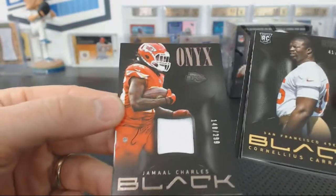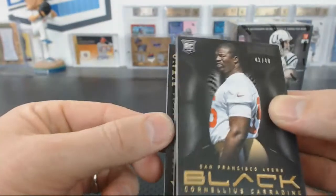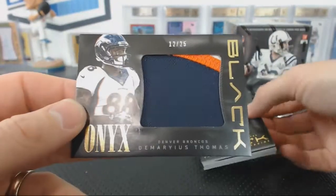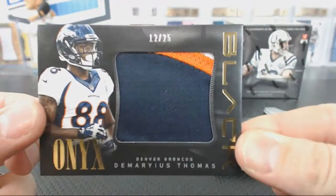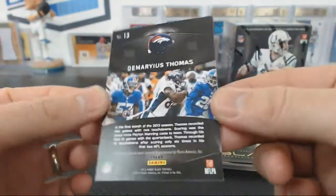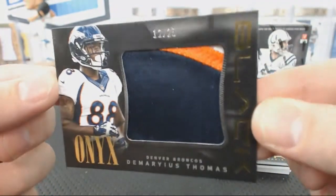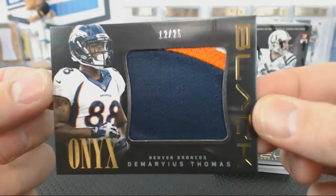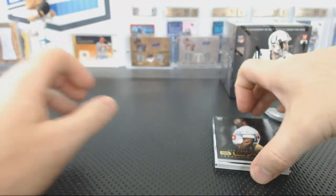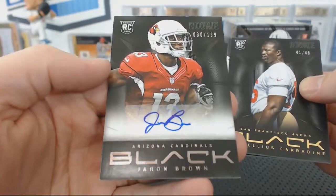Guess we'll go this way. Jamal Charles, Onyx jersey relic to $2.99 for the Chiefs. And, ooh, these are nice. I'm going to put this down. Look at this. 12 of 25, Demaryius Thomas, jumbo patch, Onyx gold. I don't see any creases on the card either. Now that we had that one with the giant crease because of the huge patch hole in it, that looks good. Dang. Black and gold. And Jerron Brown for the Cardinals, rookie to $199 autograph.